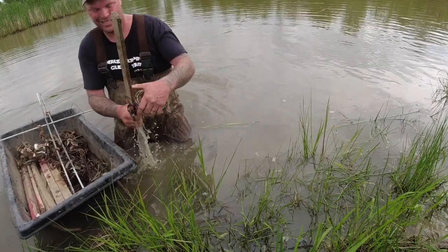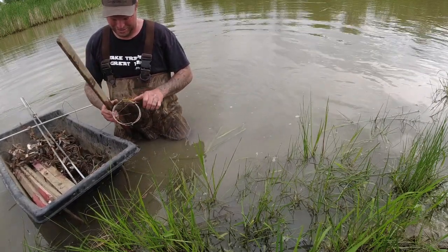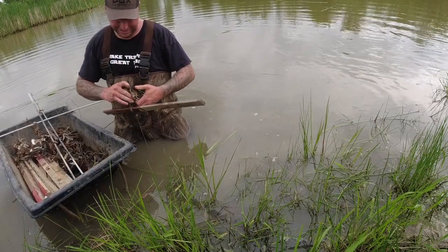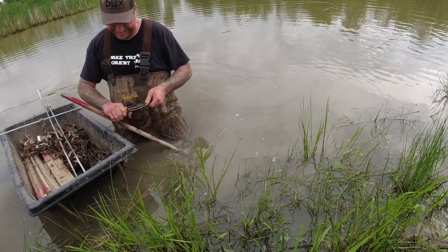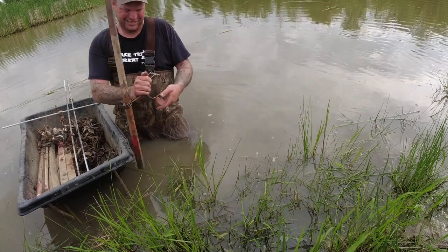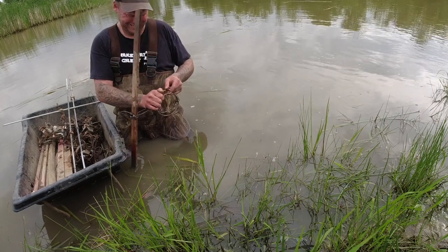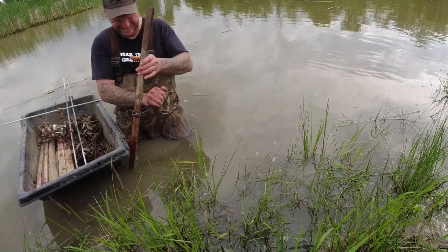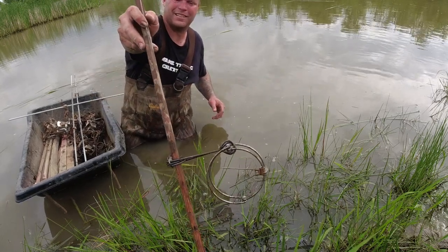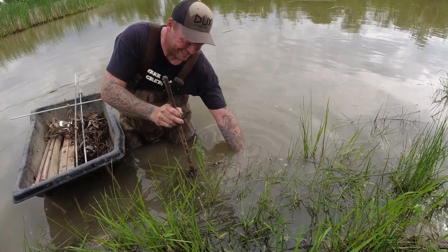We'll use a circle trap with this one if I can get it set anyway. Look at that guy. Looks so beautiful, though. Find that run.